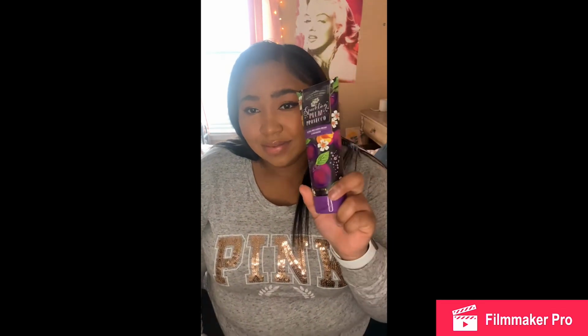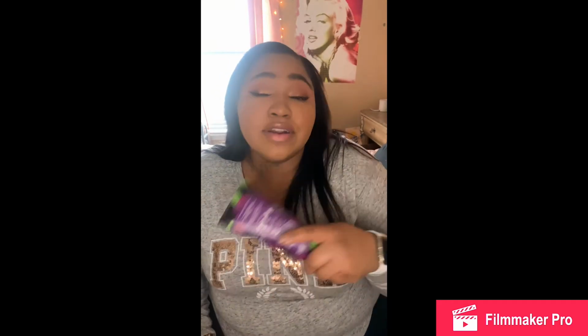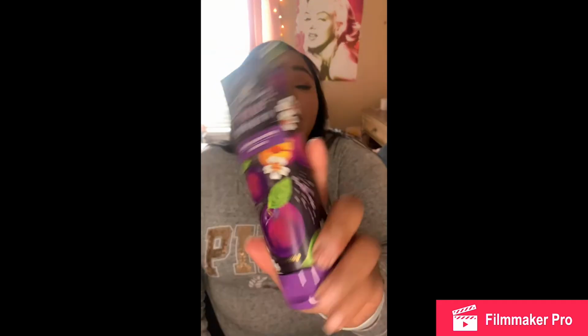Then the last thing that I have from this whole entire haul is the sugared plum prosciutto, whatever it is. I just call it sparkling plum. I mean, because I ain't finna slander that word. But anyway, sparkling plum. I think it smells so good. It smells so delicious. Oh my God. It's just like that delicious plummy smell. Like, sweet plum is what it smells like.